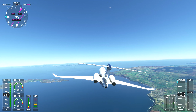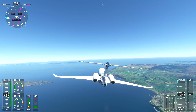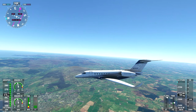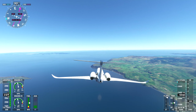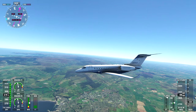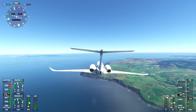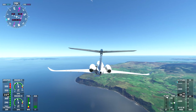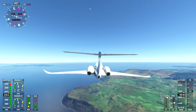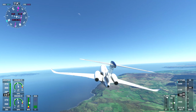Okay, we'll start turning south to Belfast now. That town down there is Ballycastle, I think. Wow, look at those cliffs, those are well done. Very well done, I like that. Okay, let's get back on course to where we need to go.